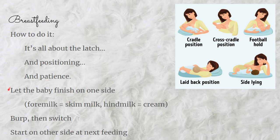We also tell mom, let the baby finish on one side completely. Don't look at the clock and go, okay, it's been 10 minutes, I'm going to switch now. Because if you do that, we don't know how long it takes any given baby to empty any given breast. So we want them to receive all the milk that they can from that one side.